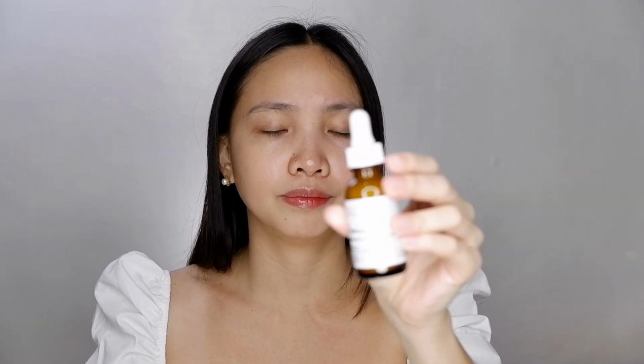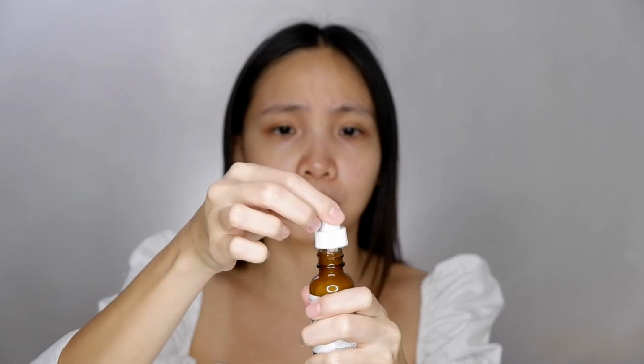So let's move forward with my feedback, likes and dislikes. Likes: the things I like about the Ordinary Granactive Retinoid 2% Emulsion is that, first and foremost, its packaging. It's simple, uncomplicated, straightforward, and very easy also to apply. And of course, the quality. I love the quality. My skin did not react negatively to it. It's creamy, and it's not like heavy creamy. It is lightweight creamy. And now I understand why they say retinol is the gold standard for anti-aging, because I see the results, really. My skin is extra smooth, extra fine. I hope you can see it.